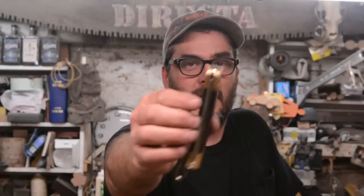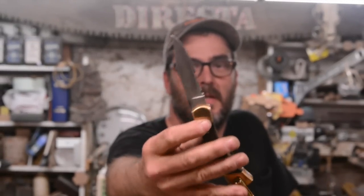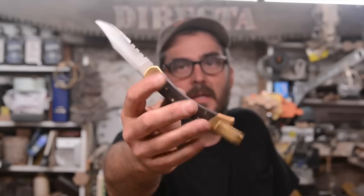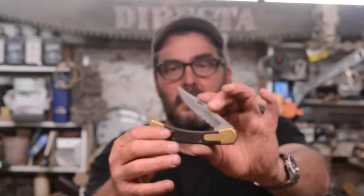Here's another automatic Buck. This is a cheap version. This isn't a true Buck, but it's a switchblade. I carried this for quite a while because the Bucks are just so expensive, and this was like 50 bucks. And I used this so much that the lock doesn't work anymore, so I stopped carrying it because it's folded back onto my hands a couple times.